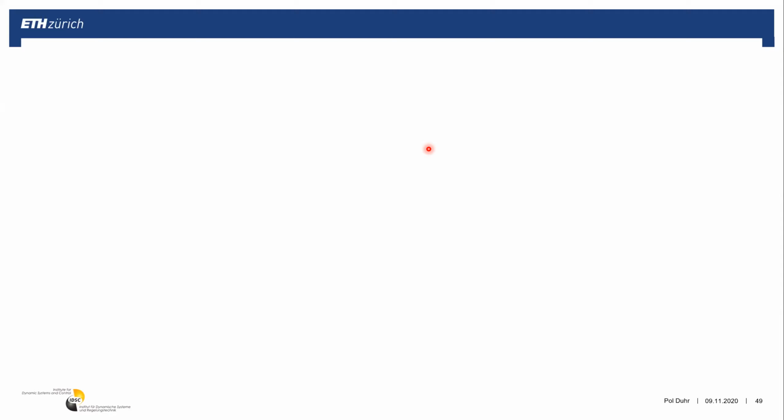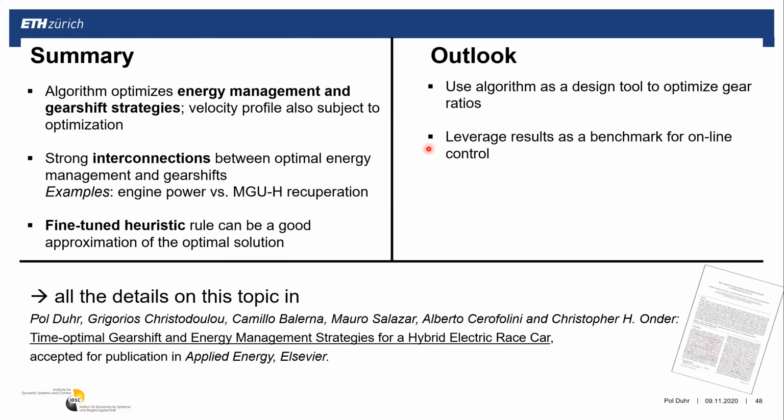Well, so you optimize, for example, the gear shifts, right? But the gear ratios are fixed. Yeah. Here the gear ratios were just given parameters. Wouldn't you consider that, for example, the gear ratios could be part of the optimization? Yep. This was actually what I tried to say as an outlook. We have already done investigations in this. I missed that, sorry. No problem.